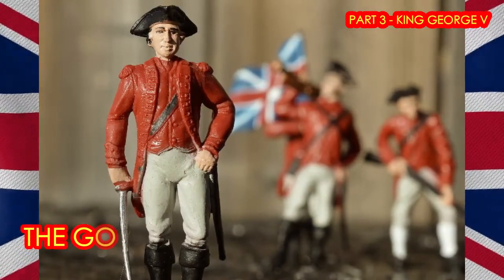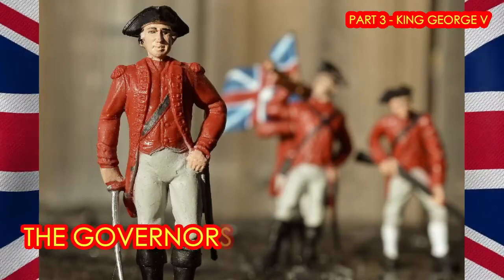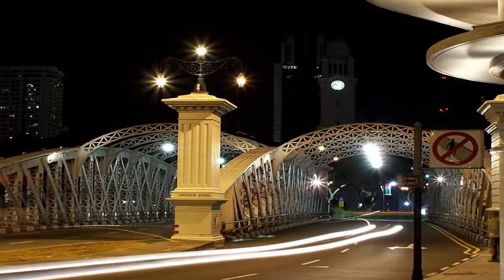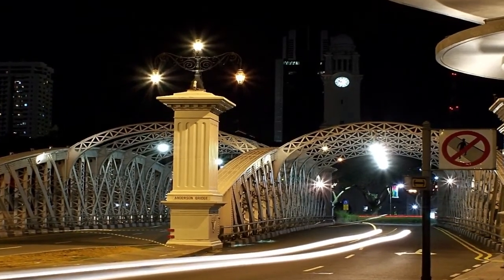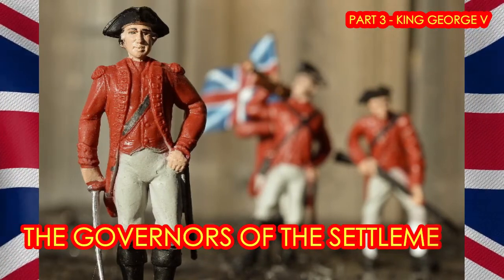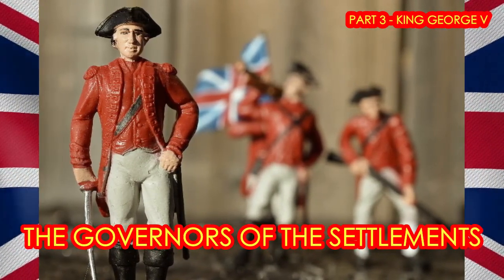There were a total of 8 governors during the reign of King George V. The first was Sir John Anderson. The Anderson Road and Anderson Bridge in Singapore are named in his honor. The second was Sir Arthur Henderson Young. And the third was Sir Lawrence Guillemot.